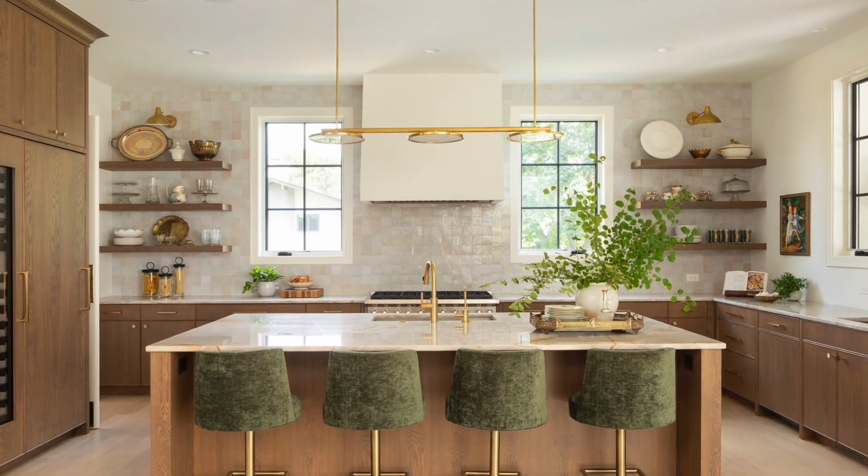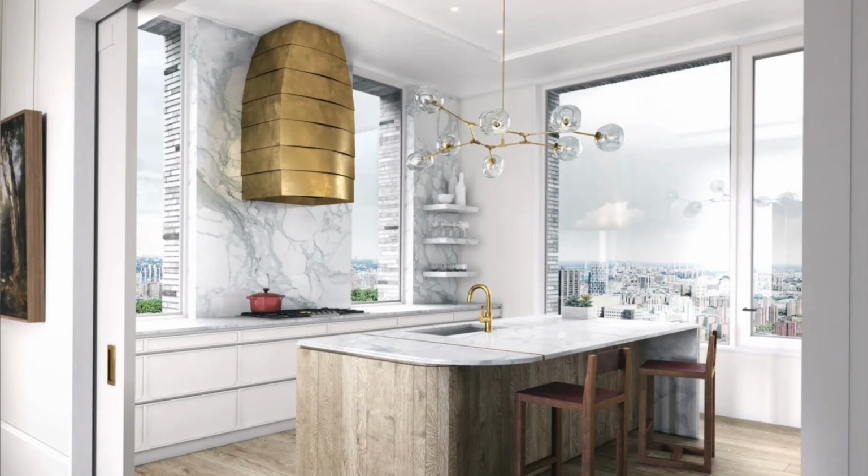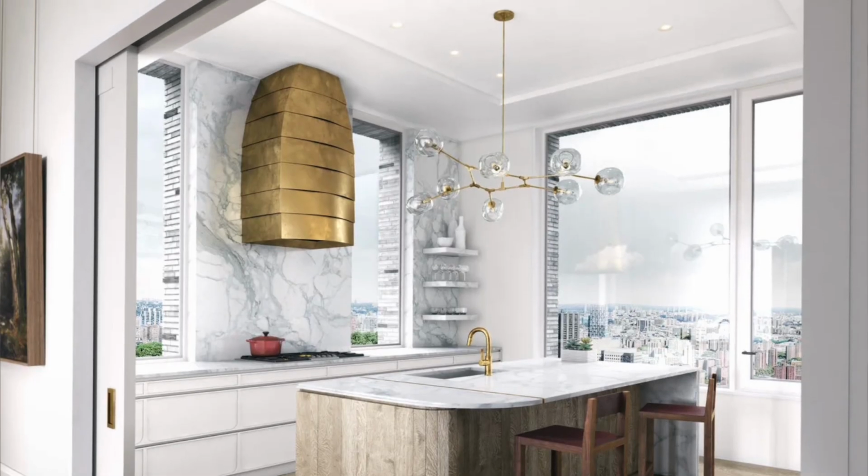Statement hoods. This is one of the areas in the kitchen, one of the few areas actually, that you can really make a statement. Go figure, I guess that's why it's called that. But it's the one area in your kitchen where you can really show off your personality, show off your design style. Now, all the other options can look great and can serve a purpose.